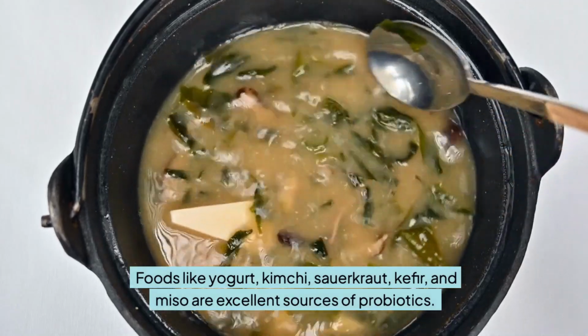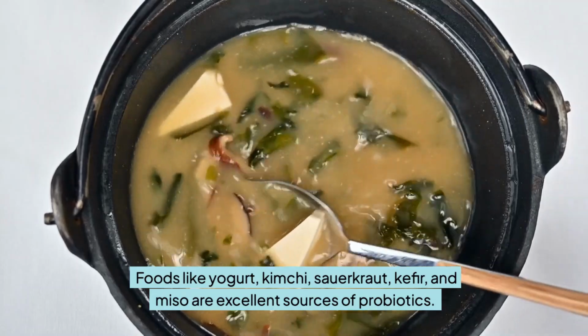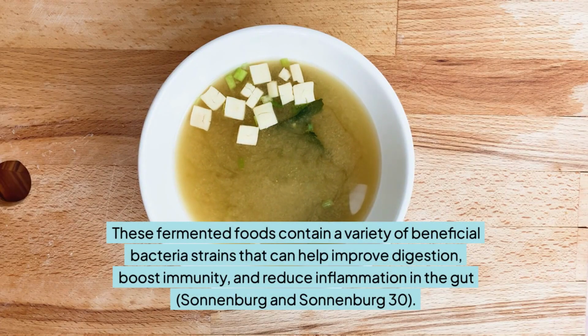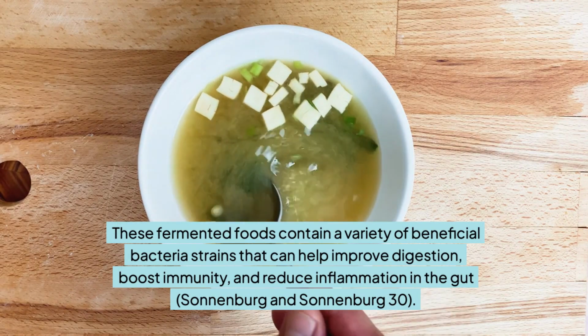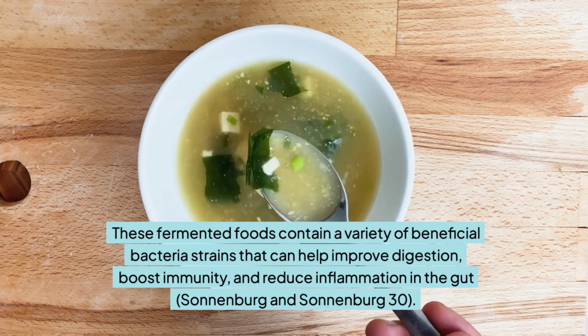My digestion felt smoother, and the bloating started to subside. Foods like yogurt, kimchi, sauerkraut, kefir, and miso are excellent sources of probiotics. These fermented foods contain a variety of beneficial bacteria strains that can help improve digestion, boost immunity, and reduce inflammation in the gut.